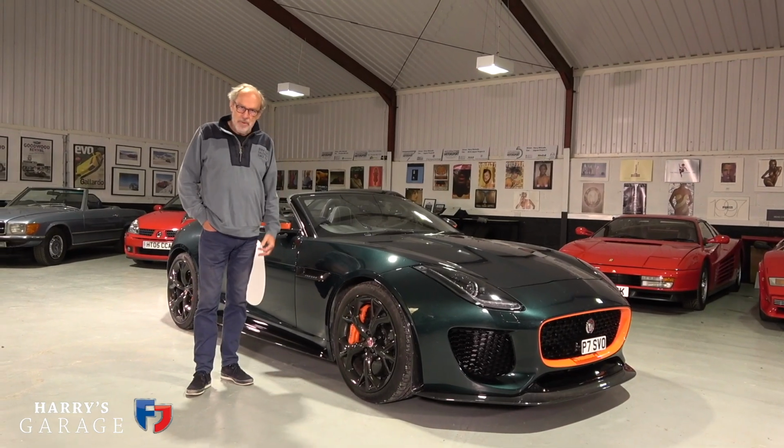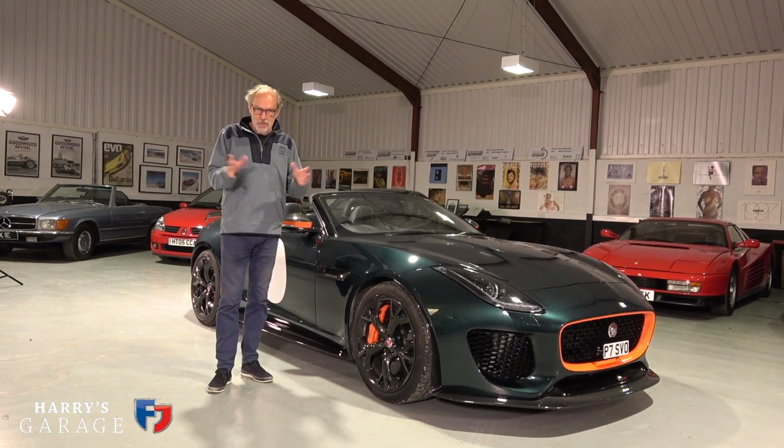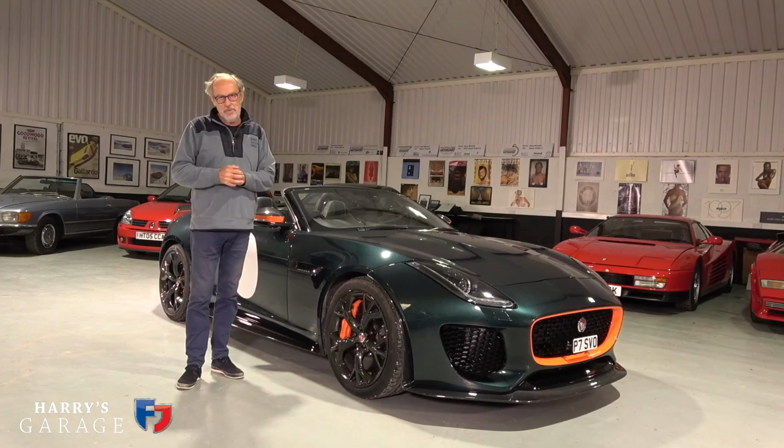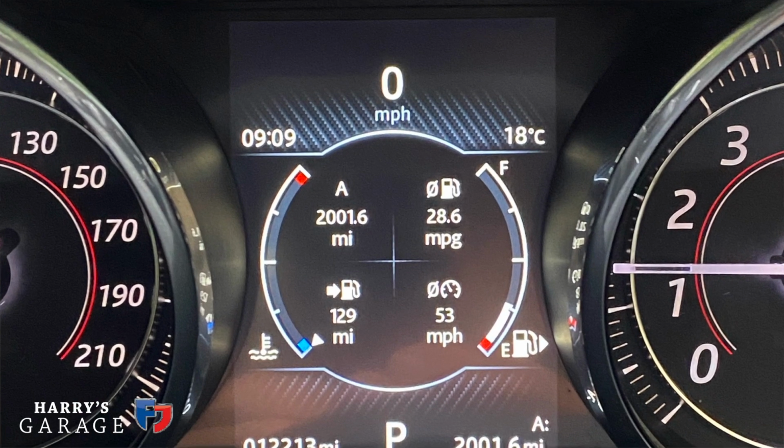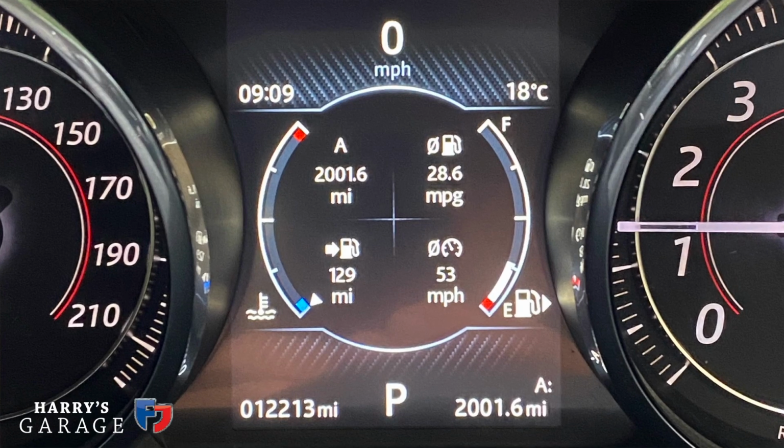Well, as you can see, we're back in the garage. Total journey of the trip down to Antibes, 2001 miles. We averaged 53 miles an hour and 28.6 mpg.